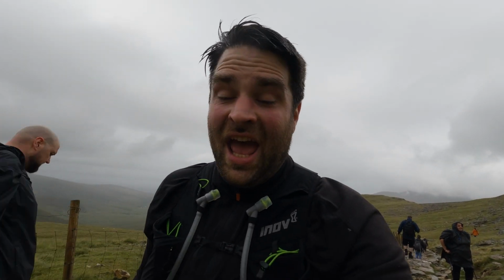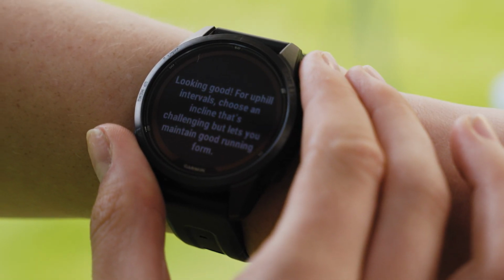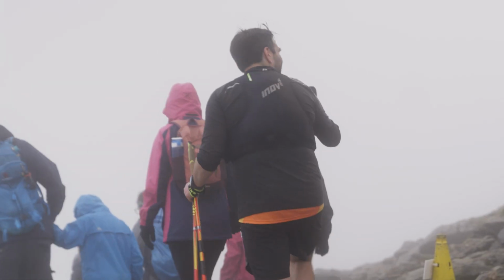As soon as you do a run with a gradient of more than 2%, the watch will kick in and start looking at how you perform. And it's split into 2 things. So you have hill score as the overall score, but then it's hill endurance and hill strength. Hill endurance is your ability to run long distances with an uphill gradient, like doing this. And hill strength is your ability to power up. So I think your hill repeats, your explosive running uphill, that measures that. And it gives you advice on how to improve it if you're looking to run something like this, or just improve your overall fitness running uphill, because running uphill benefits all types of running.